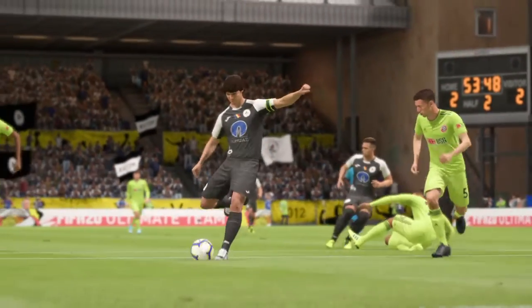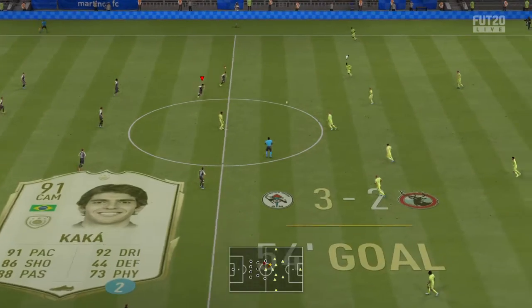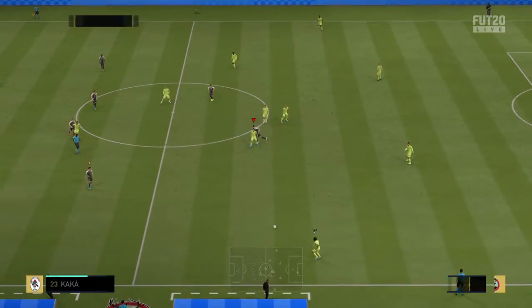There he was, and very, very coolly taken. Talk about passing the ball into the net. Well, there is a prime example. Very good game, 3-2.